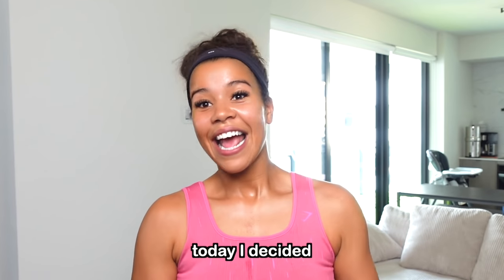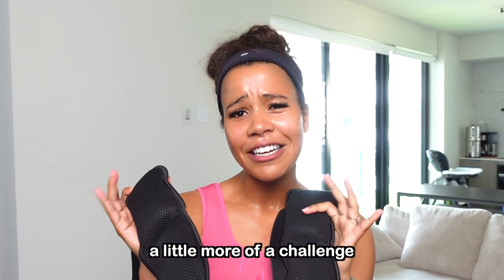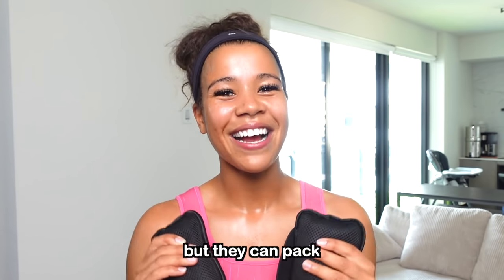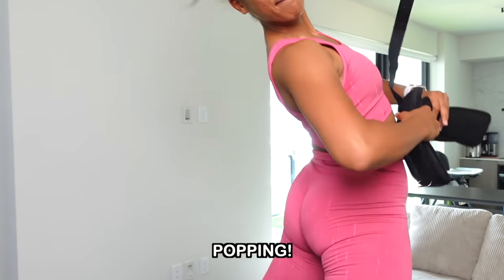really, really quick. Today I decided to add some ankle weights to give myself a little bit more of a challenge. If you have some at home, throw them on right now. If not, it's totally fine. You don't need these to get a burn, but they can pack an extra punch. So if you're ready to do this with me, let's get that booty poppin'!